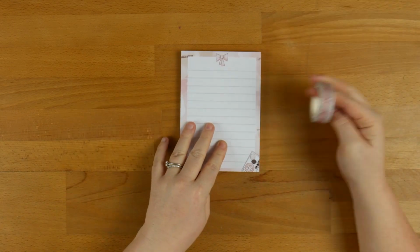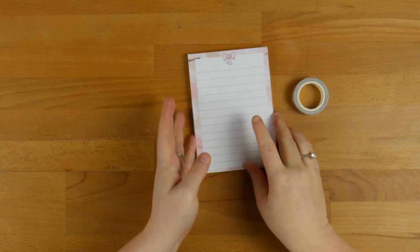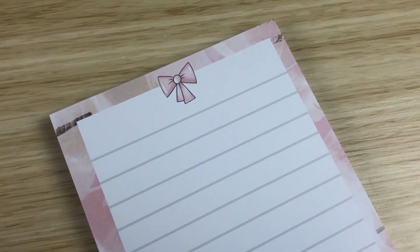Two things here that came out of my Chasing Planner Piece planner box. Thank you again, Jess, so much for sending this one to me. I adore this notepad. I just think it is so, so sweet. It is an A6 size, so it's a little bit smaller. Fits really nicely actually in the back of a TN if that's where you wanted to put it. But I just love it.